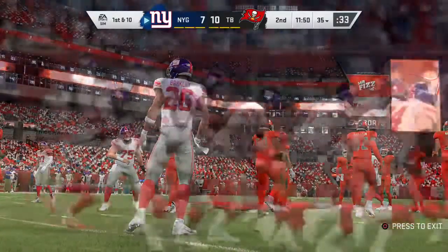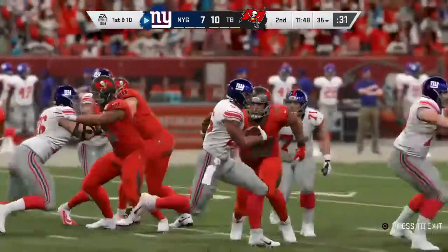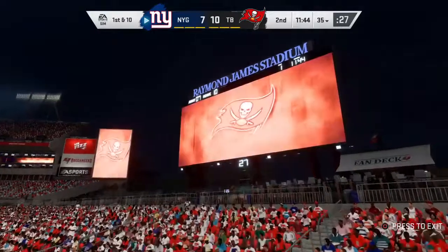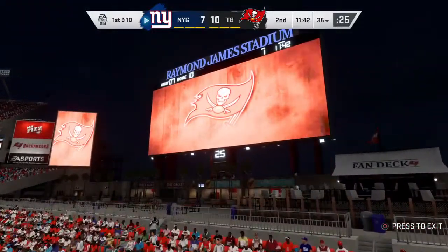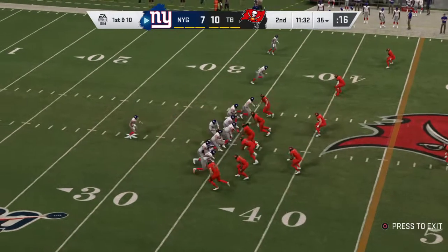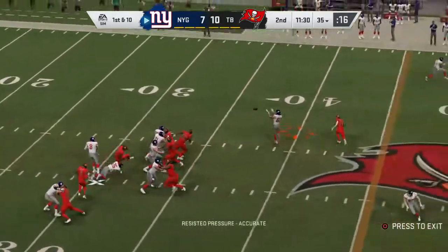I know what you're thinking out there. I know a lot of you are thinking, take a shot downfield. It's a great spot for it. I'd say maybe later in the game, definitely in the second half. But right now, I think they were just trying to get some momentum built. Get a first down, pick it up, and keep moving. Ball up to the 35 now as they come up on 1st and 10.